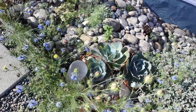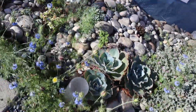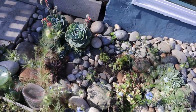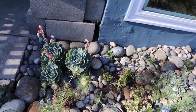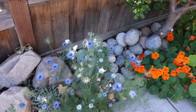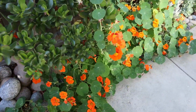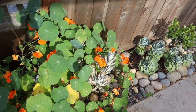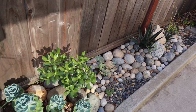And just like these flowers, they're almost done, and I'll cut them back. And I just cut them at the base. I don't actually pull them out. And I do let some of them go to seed. So the nasturtium, it's almost done. And then the succulents will have all their space back.